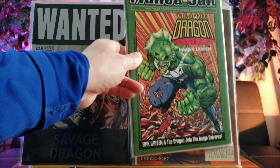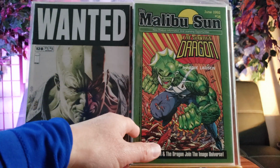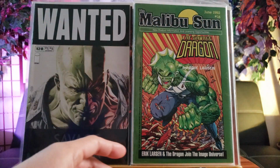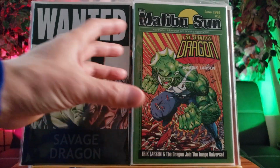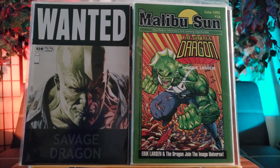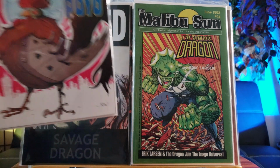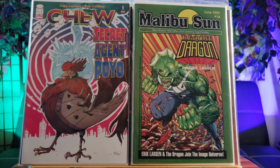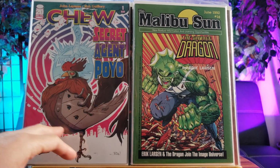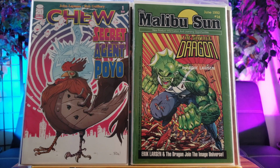Speaking of Savage Dragon, my very first Malibu Sun. Look at how early an issue that is. Unfortunately, it wasn't the earlier or the later issues, 13 and 15. That's where the high value is, with the first appearance of Spawn and other characters. Wow, the Malibu Sun. I heard Chew is heating up. So this is Chew #1, Secret Agent Poyo. The chicken is a secret agent investigator, I think. I don't know that much about Chew.